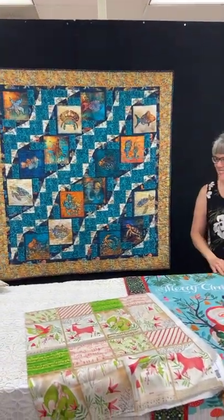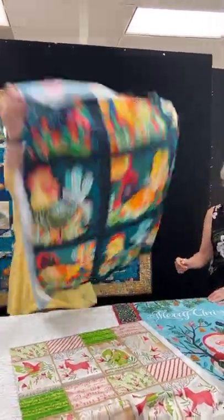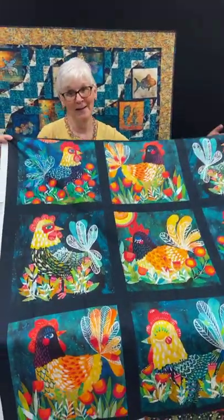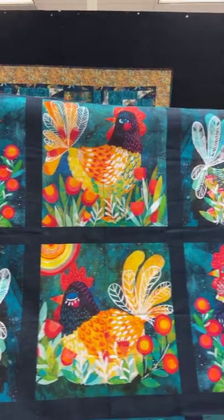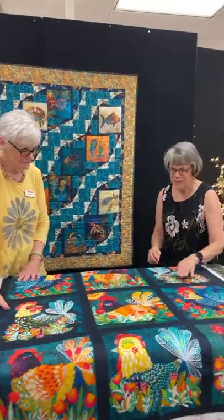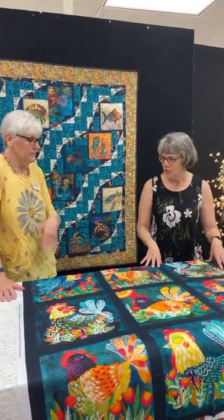Now, we're not all about Christmas, because everybody doesn't celebrate Christmas, and other times there's other reasons to make a quilt. And if this doesn't make you smile, I love this. Such attitude. So what would you do with this panel? Oh, I have to contemplate. I like the idea of cutting them apart and doing them juxtaposed and not just have rows.